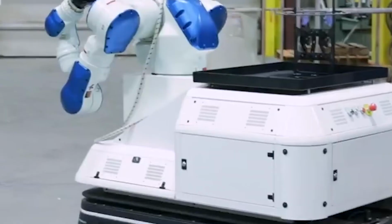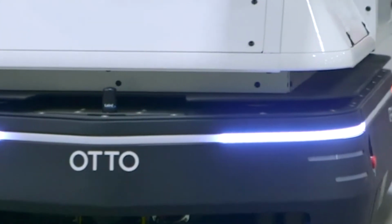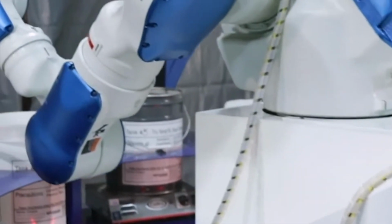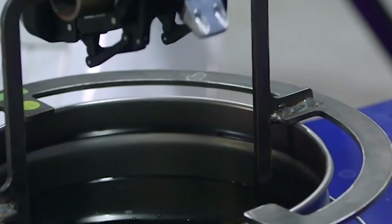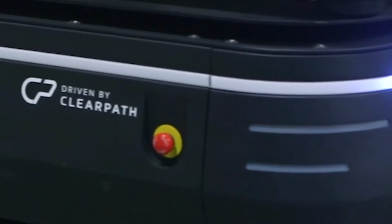OTTO was up and running around our facility within a day. There's no tape that we need to put down on the floor. There's no hard set paths that it'll follow like a traditional AGV. Currently, OTTO is being used as material transport from station to station. At each one of those stations, we have a dual arm robot on top that's performing various tasks in the black oxide process. Being that OTTO is a robot, it's going to do the same thing exactly the same way every time. We're seeing much more consistent parts at the end of the process.